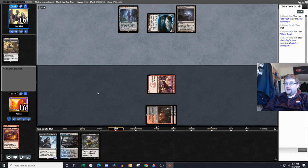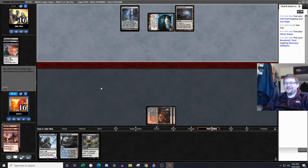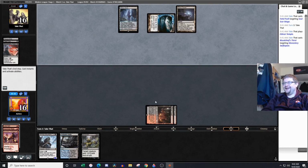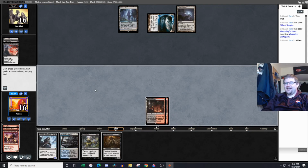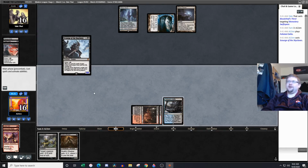Blue-black Eldrazi? Excuse me? What? What am I playing against? What is this? Am I about to get Sire of Stagnation? Is this really happening? Oh my. Opponent would just be out here.